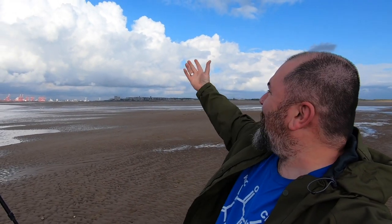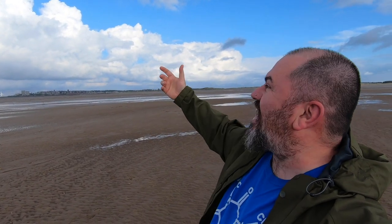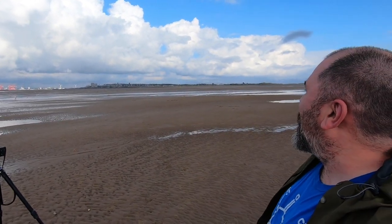We're both giggling away here like teenagers, because we've set up and we're focused on the boat and the water and getting it smoothed out, and this is happening. These clouds are just monumental and growing and building in stature. Look at the size of that. Incredible. We couldn't have asked for better.